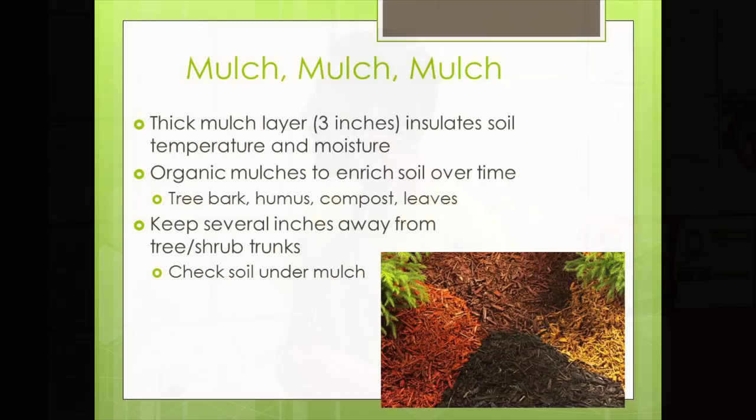Doesn't mulch run off when it rains, or do you have to have a thicker layer? A thicker layer kind of prevents that, so that water will actually infiltrate it, but it also prevents the soil itself from running off. So it's better to have a mulch layer than to just leave bare soil during rain events.